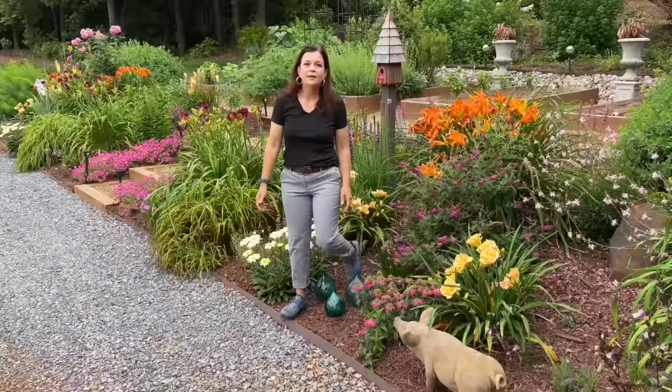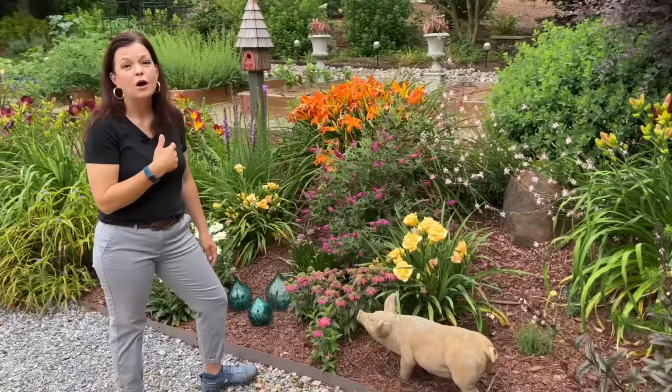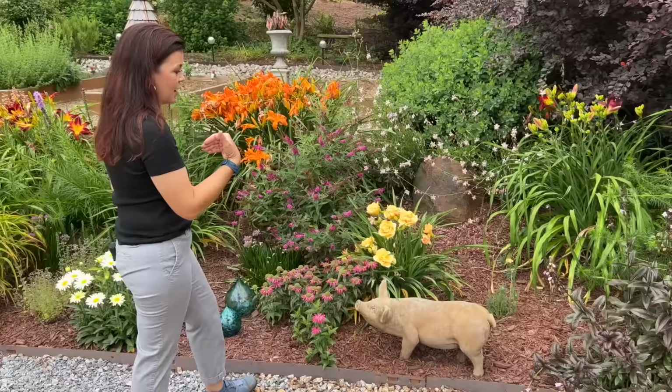Babe the pig. A lot of people ask about the pig. So this is Babe. Babe is a unique stone piece. Really fun there. My dad was a hog farmer when I was growing up, so he raised pigs. So we have Babe here.